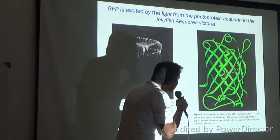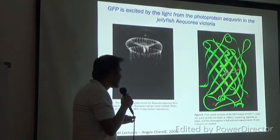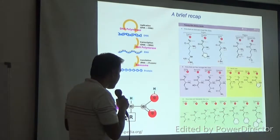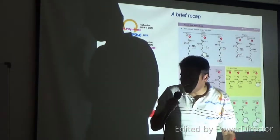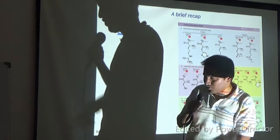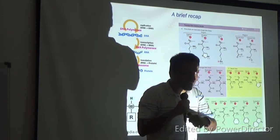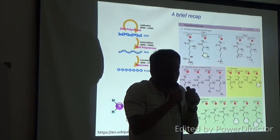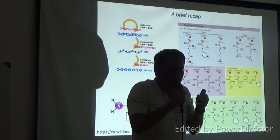Now this is the structure of the protein. At the heart of it, there are again those aromatic rings, which ultimately give rise to the fluorescence. Why is this different from that solution of fluorescein? Because that's again an inorganic dye. This is a protein. What does it mean if it's a protein? It means that you can genetically encode it, right? So what does it mean to genetically encode something?